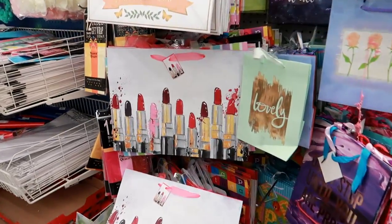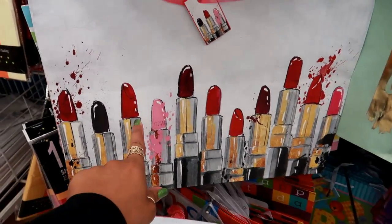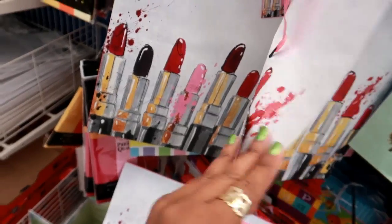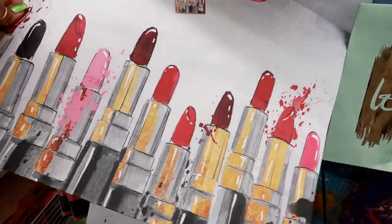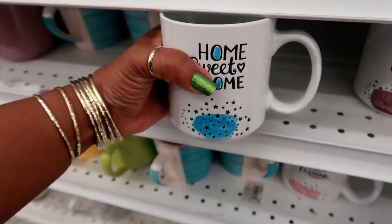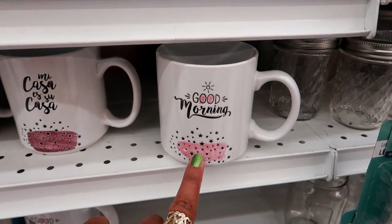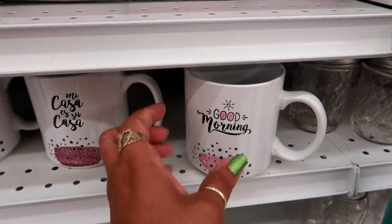Okay, I don't normally look at the bags, but this one just caught my attention. I think that is super cute. Look at that, and it actually says Chanel on the lipsticks. Look at that. Is it both sides? Yep, on both sides. I like that. And the middle is red. That is super cute. Home Sweet Home. Looks like that. It's only on one side. Mi casa es su casa. That one is cute. And Good Morning. I like how the stars are at the bottom with a little bit of like somebody just took the paintbrush and said, that's it.